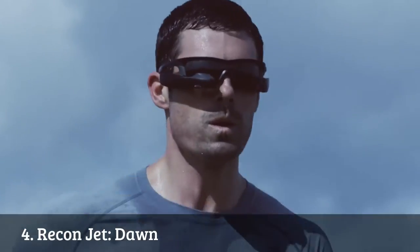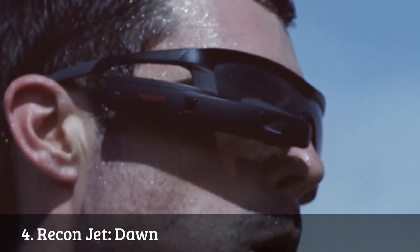Introducing Recon Jet. Smart eyewear for your active lifestyle.